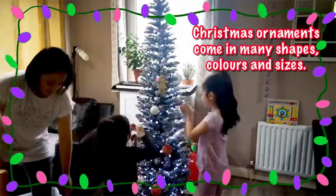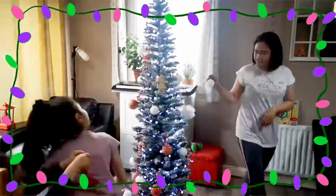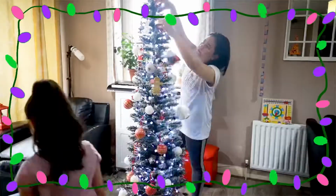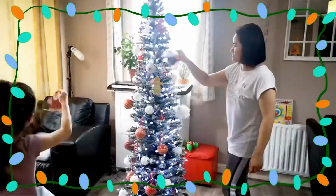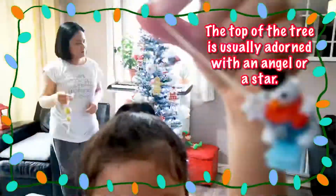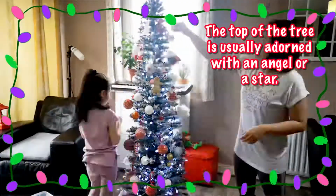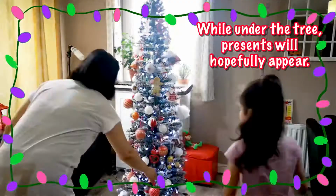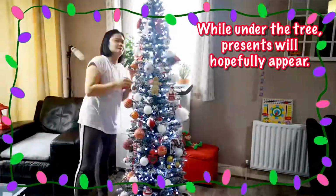Christmas ornaments come in many shapes, colors, and sizes. You can even make them yourself. The top of the tree is usually adorned with an angel or a star, while under the tree, presents will hopefully appear.